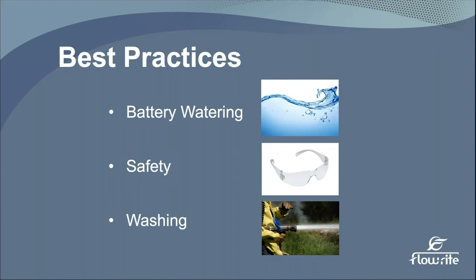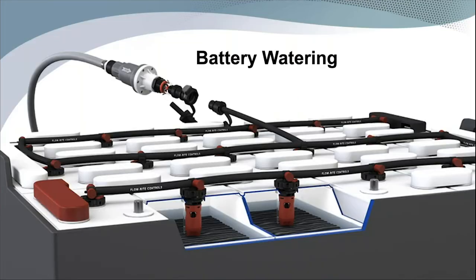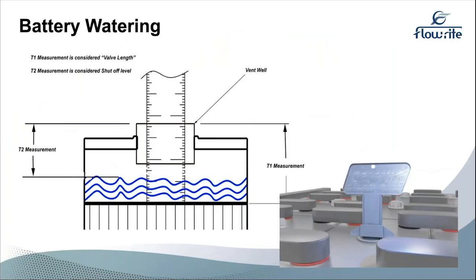So with that said, we all know that during normal charge and discharge cycles, water is lost from the electrolyte and needs to be replaced. The best way to do so would be using a single point watering system, which helps you fill all of the cells to the same level as quickly as possible.